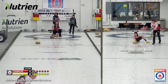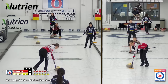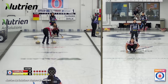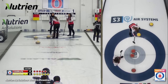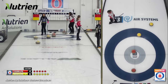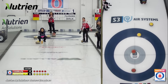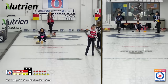This is Ashton Skrlik, sister of the skipper, Kayla Skrlik, throwing her last rock. This one needs to curl up a bit. Move some stones is the ask. Stones are moved is the result. Doesn't quite get the roll that will be available for a hit, but Fuji is going to take the more dangerous stone. She's going to work her way top to bottom, healing the top corner guard.